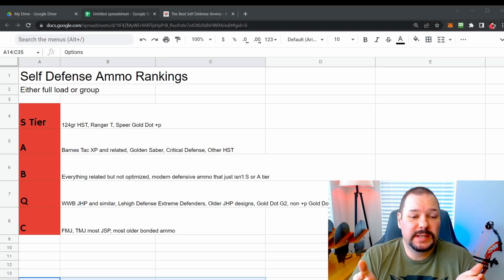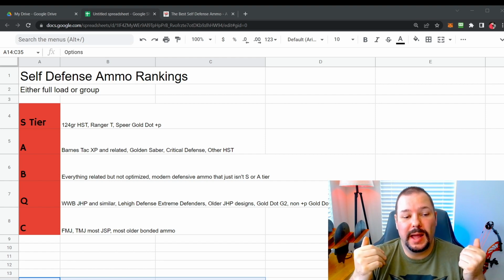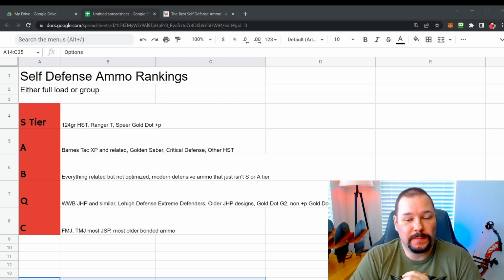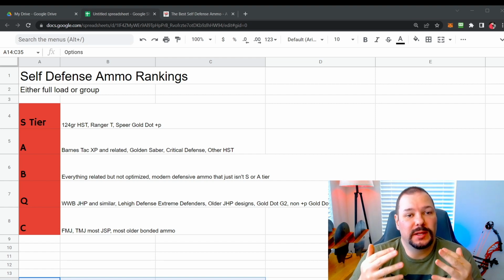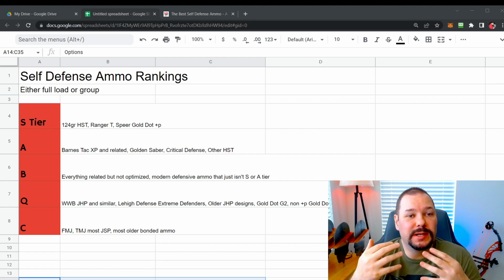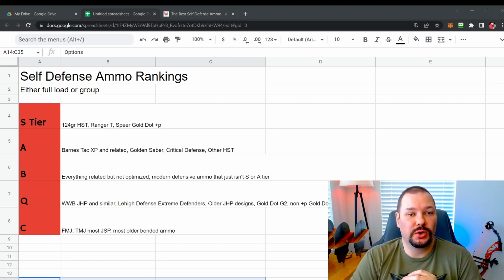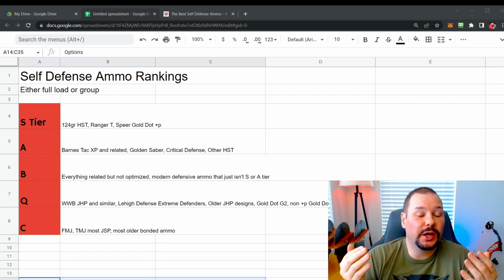Okay, so as you can see, we've got S tier, A tier, B tier, Q tier, which is questionable, and C tier, which is crap. Not the normal setup. Q tier is things where, in general, they are not necessarily the best choice, but in certain thought processes, certain criteria, they may be an excellent choice. So while we wouldn't pick them as our default, hey, we're going to use this for everything kind of thing, I don't want to leave them out, and I don't want to say they're not good.